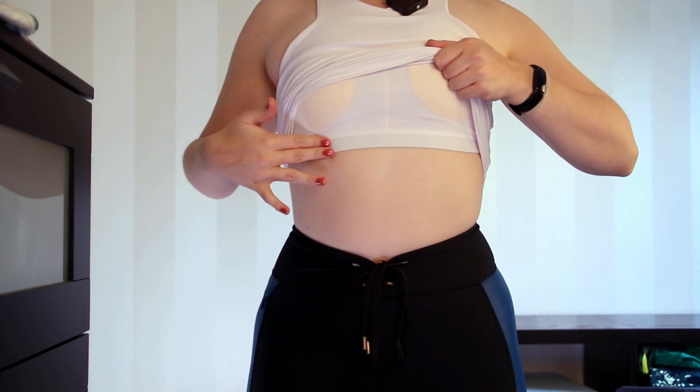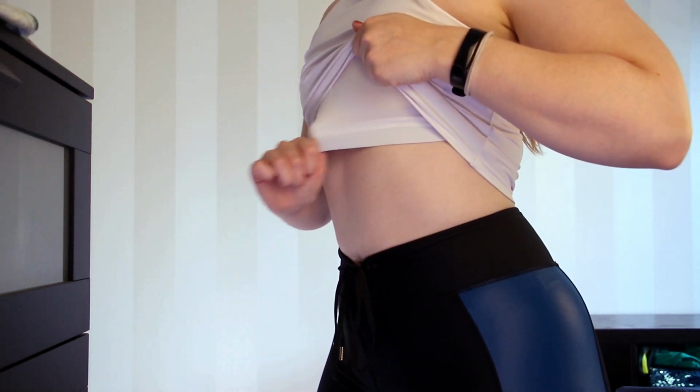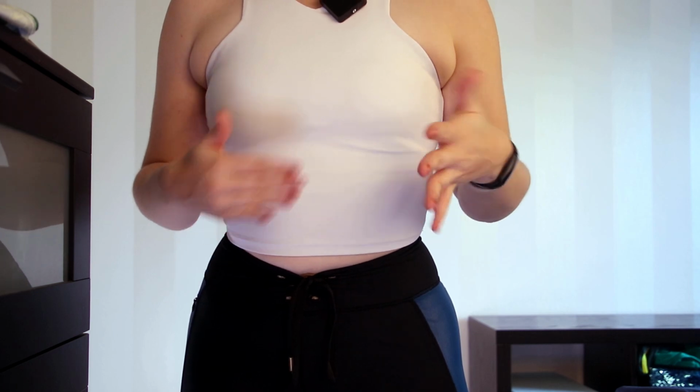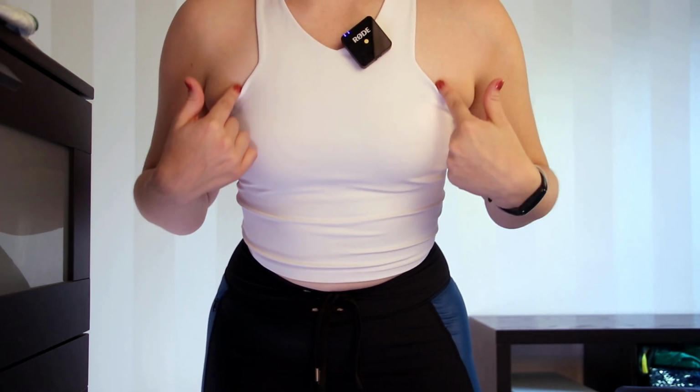Again, the shelf bra with the removable cup pads. The elastic is still a bit looser, so not super tight even now in the size small, but of course the top layer is a little bit more tight, a little bit more body hugging. And then we still have the nice cutout around your shoulders. Again, a lot of coverage up here and a lot of coverage on the side still.